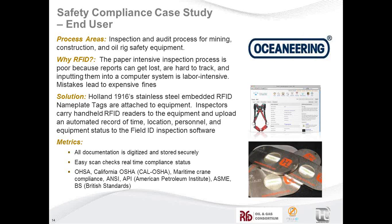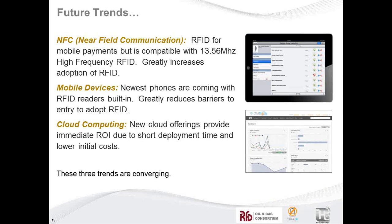If we go to the next slide, I want to talk about some of the trends that we see in RFID. Obviously, we're a software company, and we really focus on some of the newer technologies that are out there. There are three trends that we really see coming in: near field communications, mobile devices, and cloud computing.